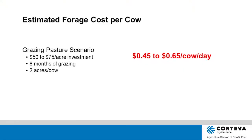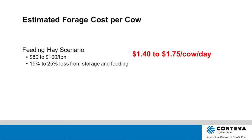When we start to break down the economics of cattle production on pasture, pasture is the cheapest source of energy that we have for cattle production. Most estimates that you see from universities will say that grazing an animal costs about 45 cents per head per day, and that pales in comparison to the cost of stored feed for supporting that animal. So forages, they're the base of our operation. They're the key to our economic success.